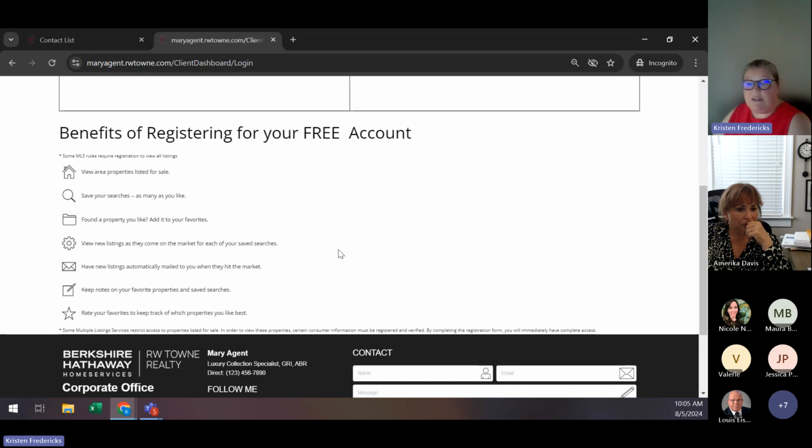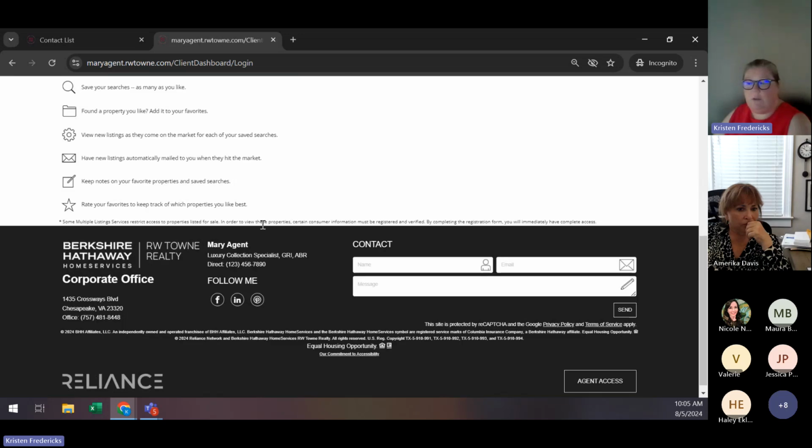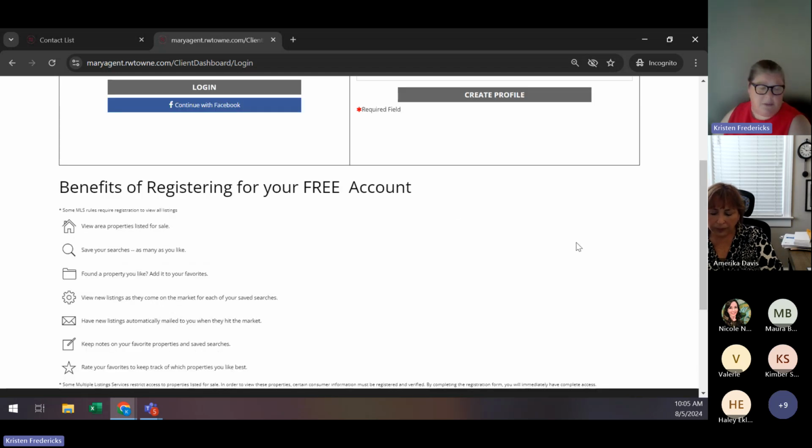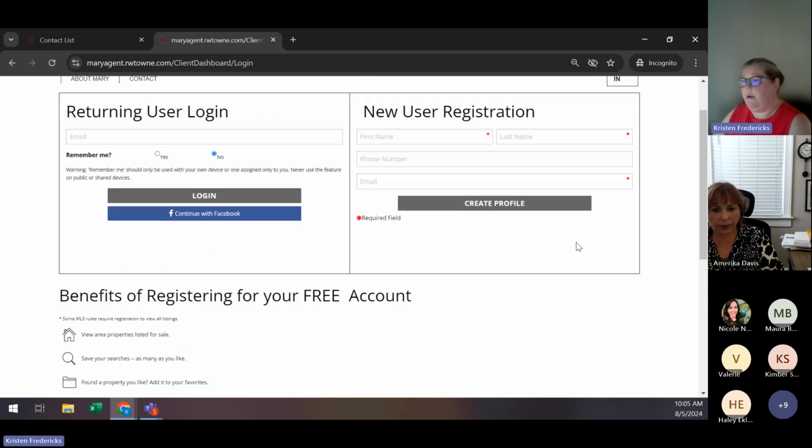You can have new listings automatically emailed to you. You can keep notes on your favorite properties and even rate your favorite properties. The nice thing about this is you can see all of this in your CRM and your client dashboard on RWT Connect as well. So any activities that your people might be doing, you can actually see those.